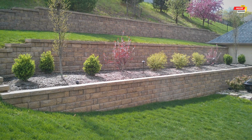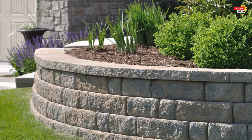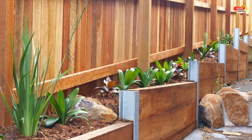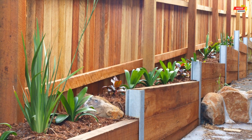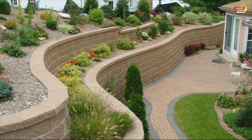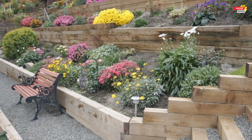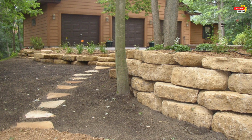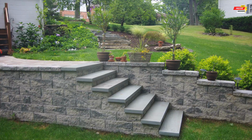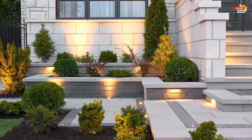The benefits of incorporating a landscape retaining wall into your design are numerous. Firstly, and most importantly, they combat soil erosion. Sloping land is prone to soil runoff, especially during heavy rains, which can lead to a messy yard and even damage to your property's foundation. Retaining walls prevent this, keeping your soil and your plants exactly where they should be. Secondly, they allow you to create flat, usable areas on a sloped property. Imagine turning an unusable incline into a beautiful tiered garden, a level patio for entertaining, or a safe play area for children. They also enhance drainage by redirecting water flow, preventing pooling and potential water damage.